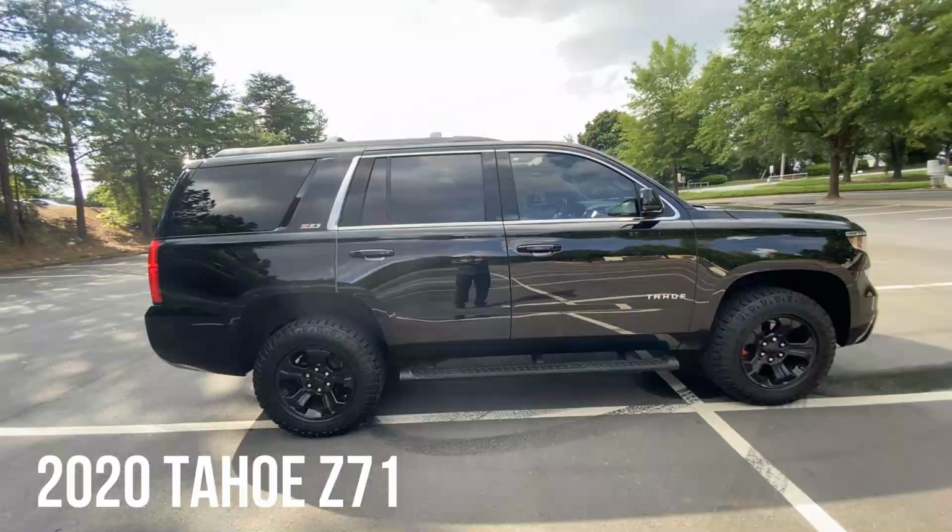We're doing a review on the new 2020 Chevy Tahoe. We're going to take a look at this vehicle and see, is this truck worth $72,000? It's got my vote all day long. This truck is a complete beast, worth every single penny of $72,000. But let's get into the truck right now and take a look at some of the features on it.